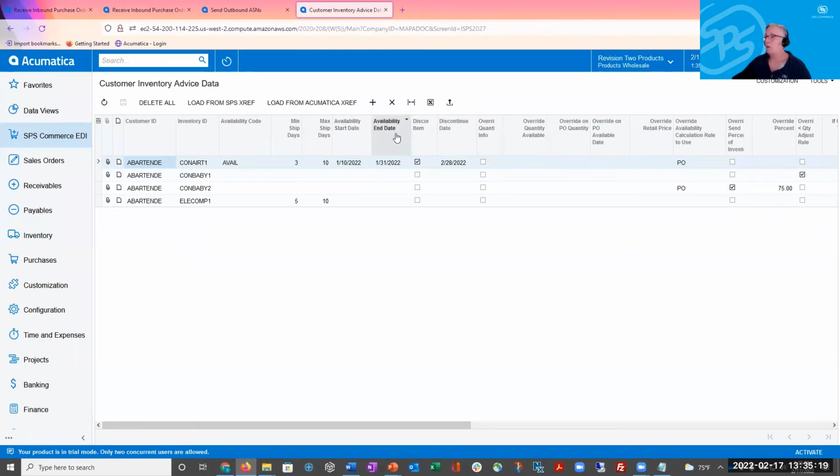So for example, if you have a spring fling where you want to sell certain items during a period of time, and you want it to go from January 31st to February 28th, you set that information in there, and the information will be pushed to your trading partner during that period of time. There's override quantities, override on PO quantities.